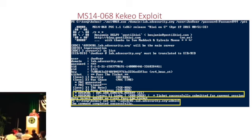Whereas with PyKek, the TGT had that checksum error. So if it was a patched DC, it would ignore it and kick up an error. What Benjamin's Kekeo exploit does is it uses the exploit-generated TGT to get an impersonation TGT, which works everywhere. And Kekeo is on GitHub.